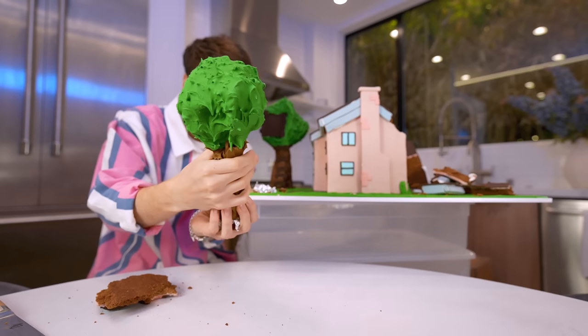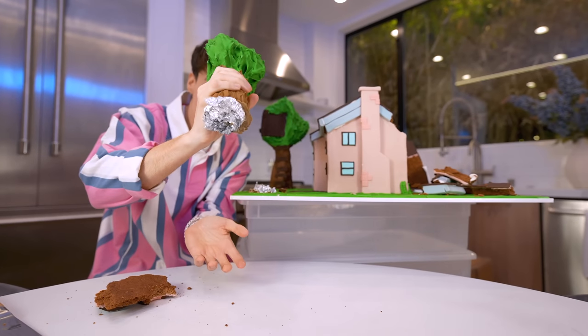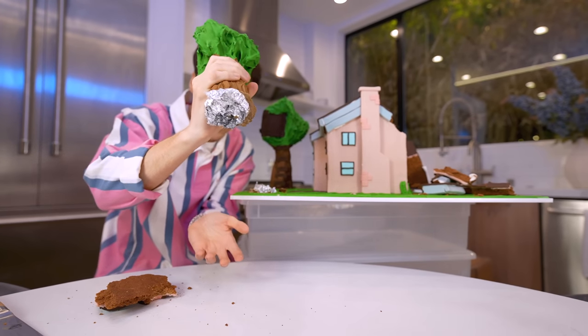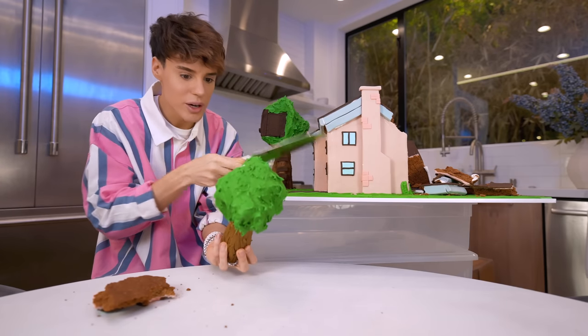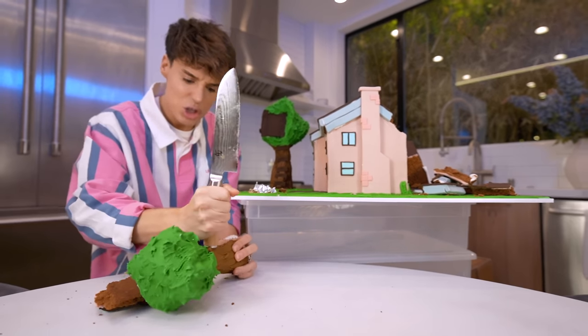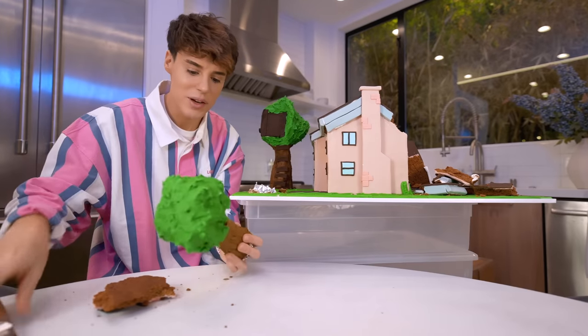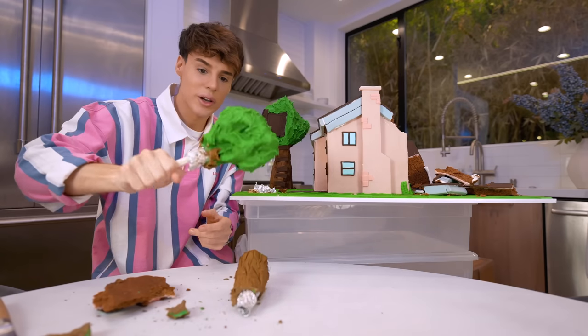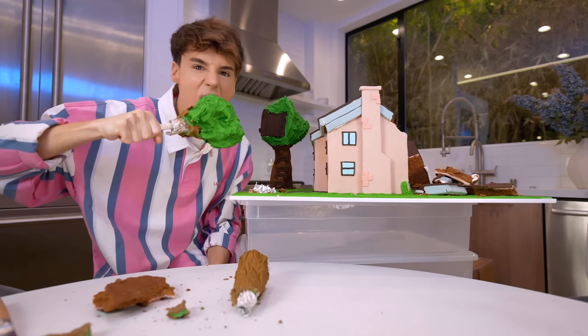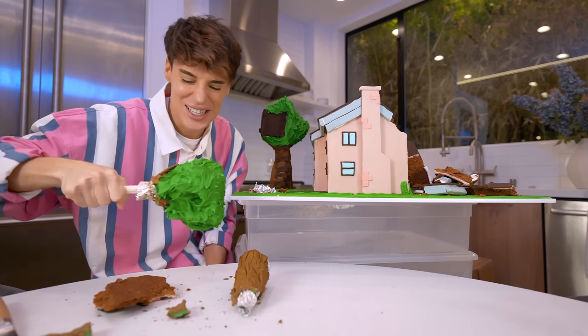Like, this whole tree is lined with aluminum paper, which is not what I was expecting. This one is different. This is not the same material from here. This is actual sugar paste or something. I don't think this is meant to be edible. They could have just used a broccoli head. Vegan turkey legs be like, I can't eat this, it's just sugar.